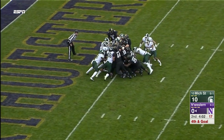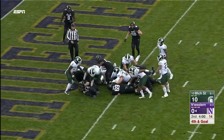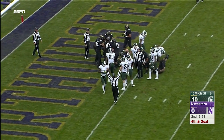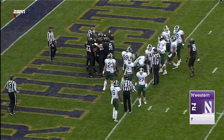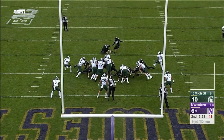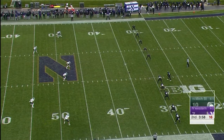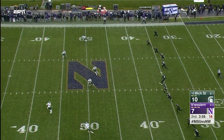Thorson will try to sneak it in. Does he get the push? He does, and it's a touchdown. The Wildcats are on the board. Team plays 81 yards. PAT is good. A lot of Michigan State alums in the Chicago area.